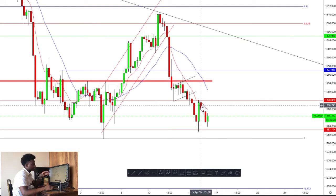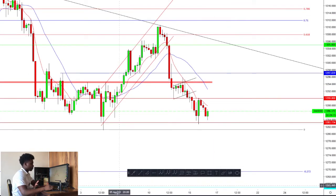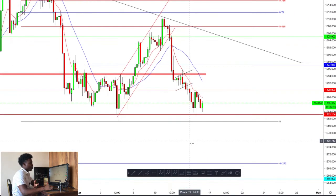Came back all the way up to 1290, and during the Asian session, Tokyo session this morning, we had that beautiful downward momentum, yet again being capped by this region between 1283 and 1285. So what's the ultimate goal of this? For now we're mainly watching the candlestick formations. We already had that beautiful downward momentum, so we know that the market might garner that momentum all the way down to the 1270, 1265 region.